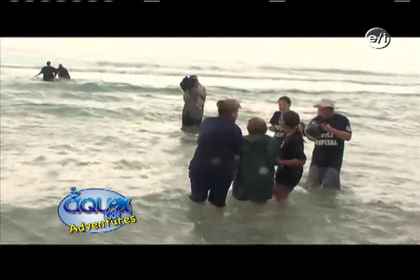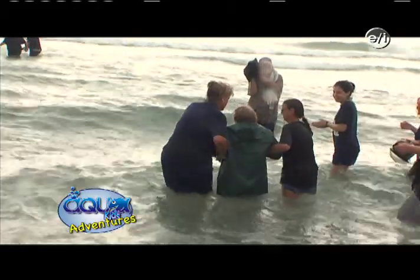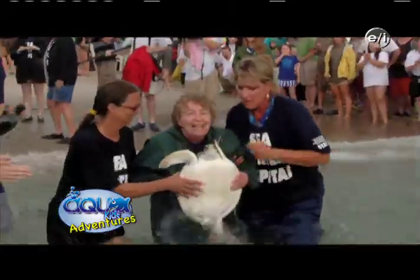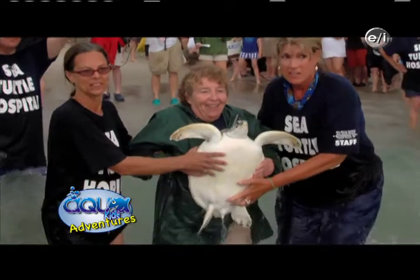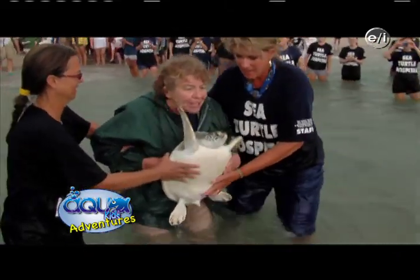You can see how much this turtle means to everybody here. There's yelling, there's clapping. Everybody is so excited because this is what this is all about. You have a sea turtle that came in as a hatchling, probably would not have survived in the wild, and now it's being released back to try its luck again in the wild. It's just incredible.